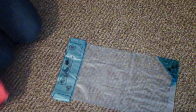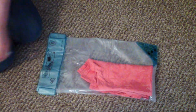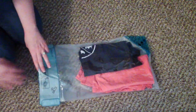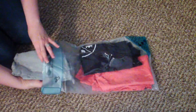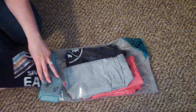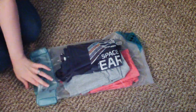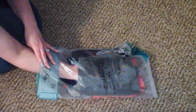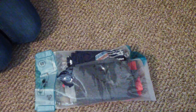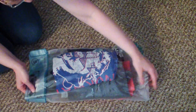So here's the small size. So this is the 11 by 17 size. I'm just going to put a whole bunch of t-shirts in here too, just to see how compressed I can get them. And the same thing like I did with the shorts, I'm just kind of staggering them so they don't just bunch up on one side, you know. And some of you Disney people will recognize these are all Disney shirts. I've got my Spaceship Earth shirt there. I've got a Magic Kingdom castle shirt here. Anyway, so I'm just putting all my t-shirts in there. I think I've got 5, 6, 7, something like that.